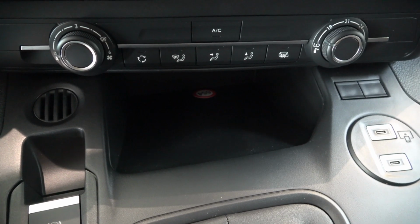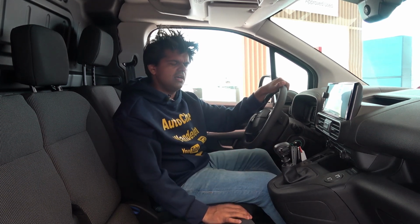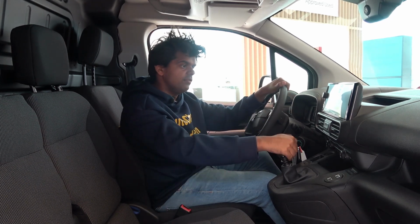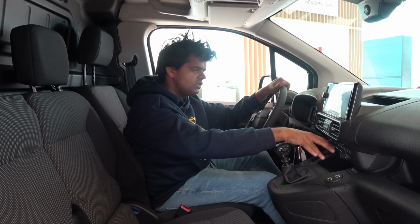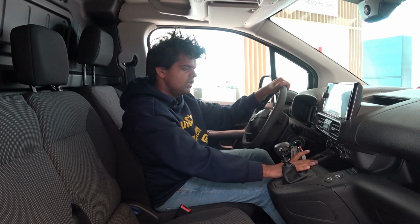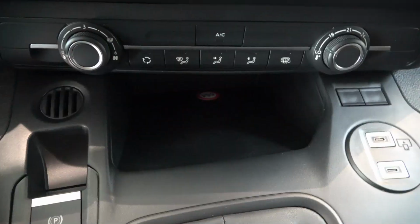So over here you get physical buttons for your climate control, which is really good because given that this is a PSA group van, I seem to recall they moved a lot of things to the infotainment system, but thank goodness there's climate control over here. That's good. You get electric parking brakes. That's decent. And there's additional storage space over there.